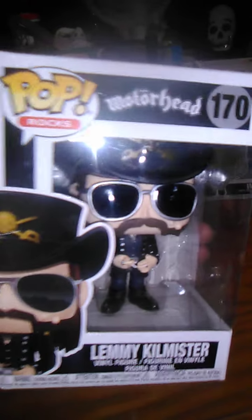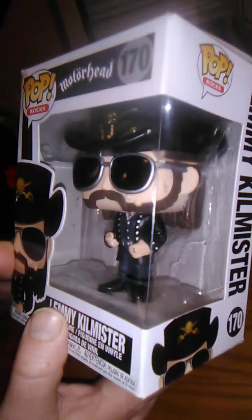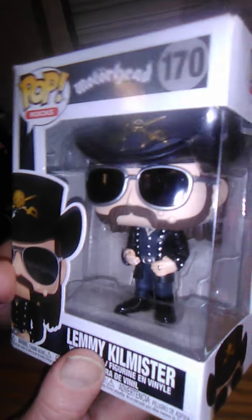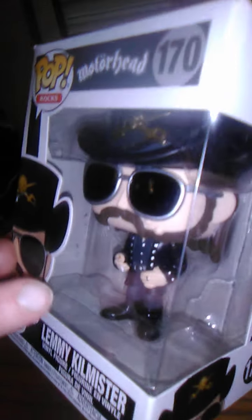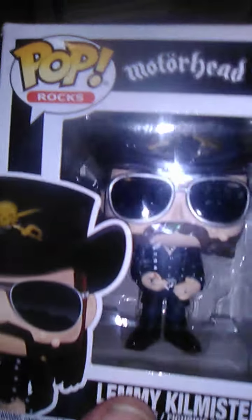I think it's amazing how they got the little tiny cigarette right there in his fingers. And his rings. Even the warts on his face. Poor old Lemmy. Rest in peace. But yeah, that's this Funko Pop. Look at his jacket. Look, he's got the rings on his fingers, amazing. Look at the jacket, even with the stuff. They made this really good, totally detailed. Totally amazing details. Even the side view is pretty good.